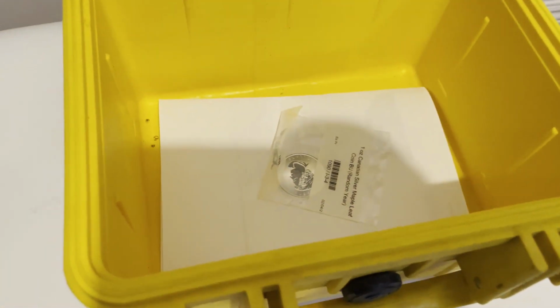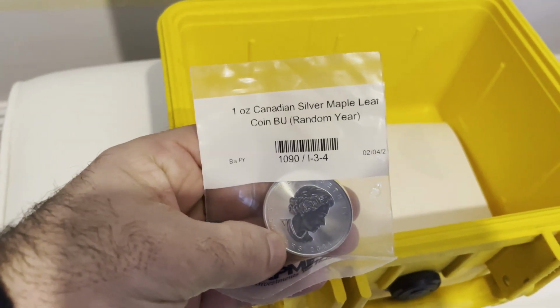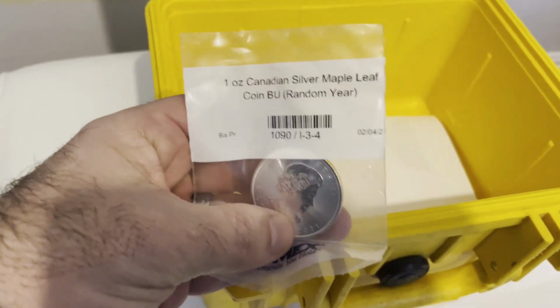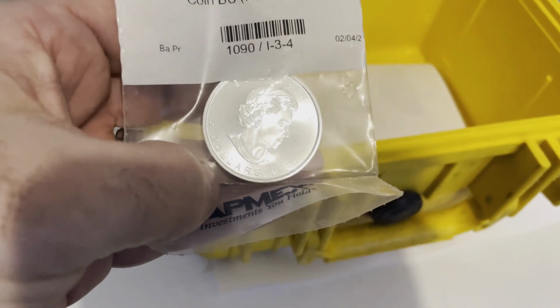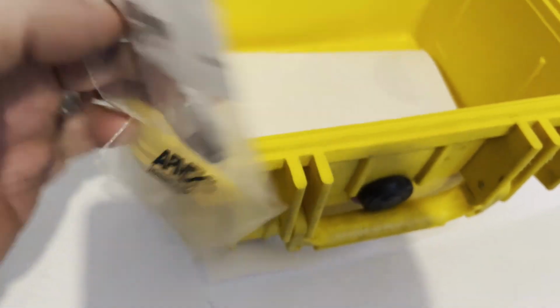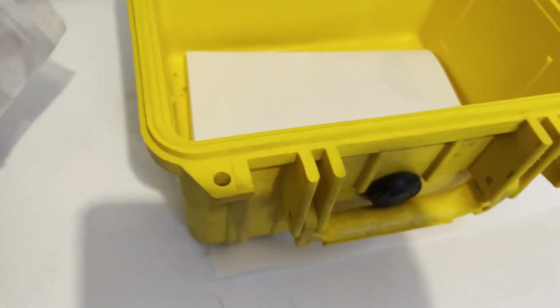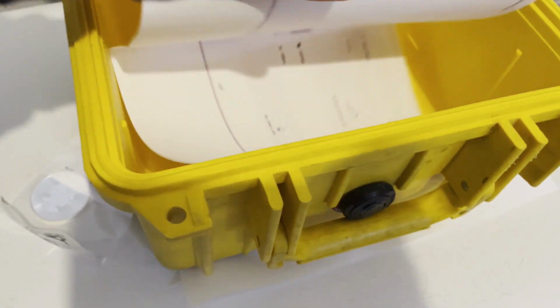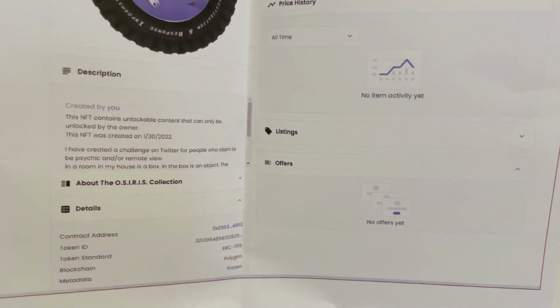Looking down in it, the object is a 1 ounce Canadian silver maple leaf coin with a serial number on it. On one side, it's got the Queen of England. On the other side, it has a maple leaf. Now, this is the folded piece of paper that shows the NFT that I created to prove the provenance of the object. So let's go back up to the computer and check out the NFT.